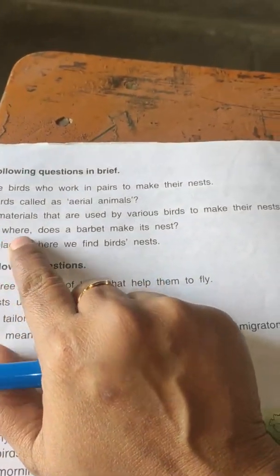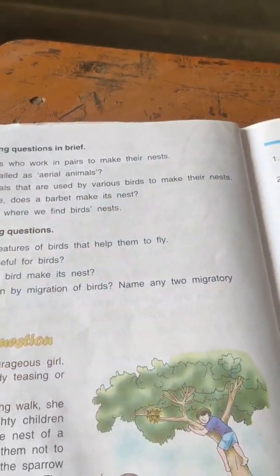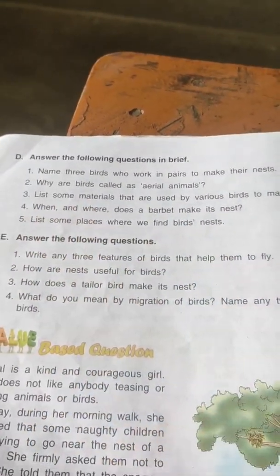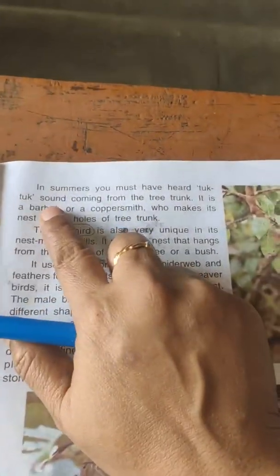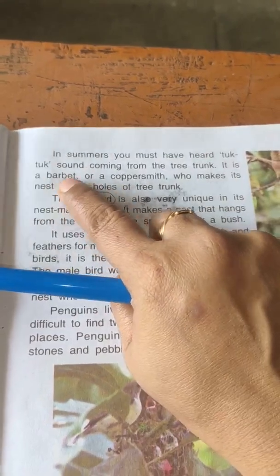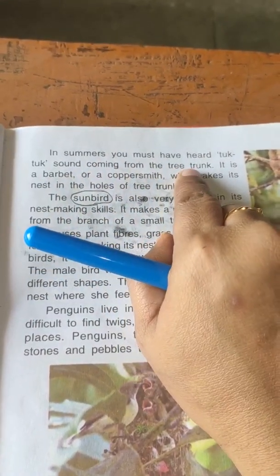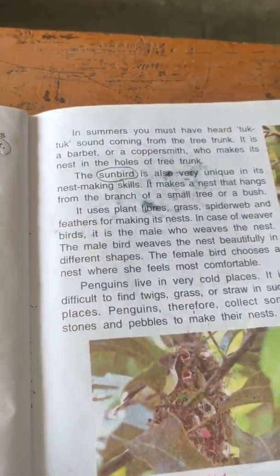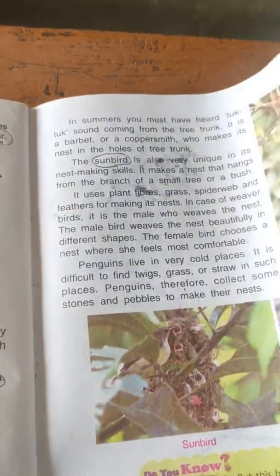When and where does a barbet make its nest? In summers, you must have heard tuk-tuk sound coming from the tree trunk. It is a barbet or a coppersmith who makes its nest in the holes of tree trunk. So how will I write the answer?